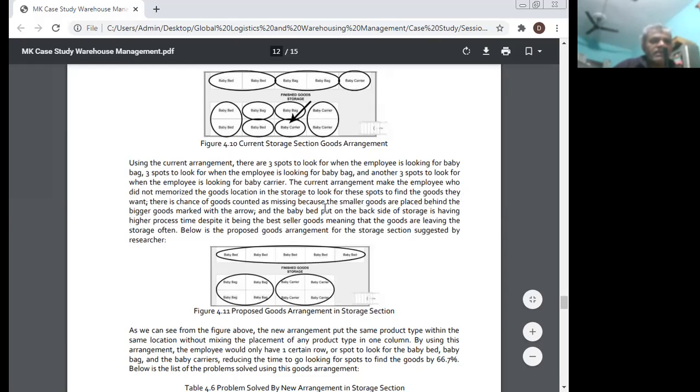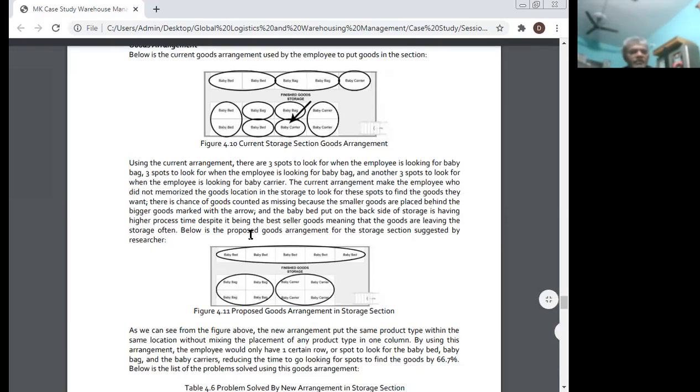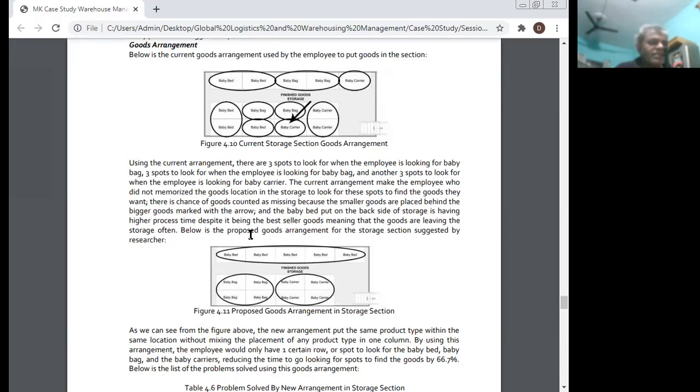There is a chance of goods being counted as missing because the smaller goods are placed behind the bigger goods marked within the arrow, and the baby bed put on the back side of the storage is having the higher process time despite it being the best seller goods, meaning that the goods are leaving the storage often. Below is the proposed goods arrangement for the storage section suggested by the researcher.